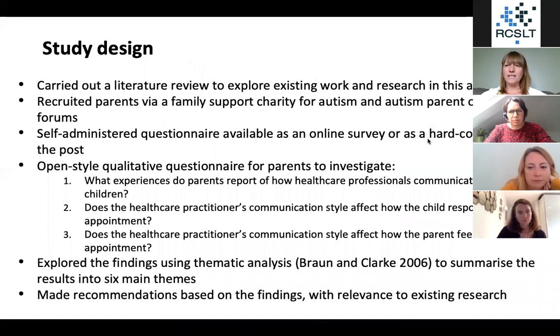So my study design involved creating an open style qualitative questionnaire for parents, and I was able to have some parent involvement in devising the questions for that. Following the literature review, I developed the questionnaire, and I recruited families via two different routes: via a family support charity for autistic children, and also via a number of parent online forums. Parents could either complete the questionnaire as an online survey or as a paper hard copy.